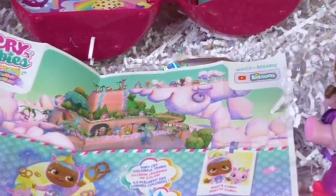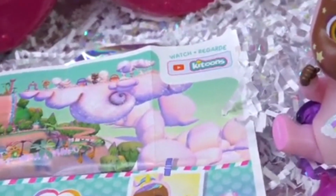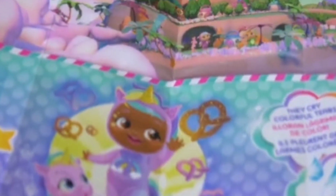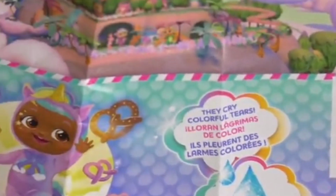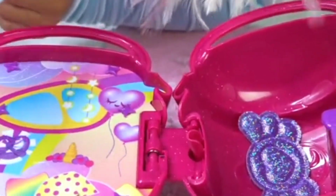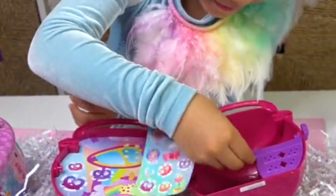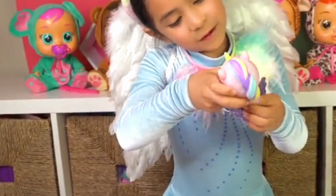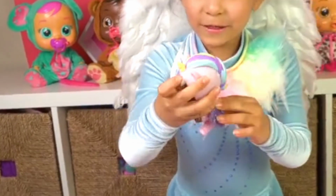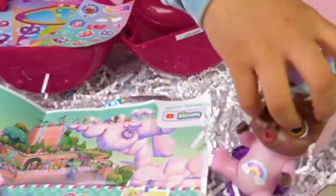This is Jazzy. Oh, she's so cute, and that's her little chair. Yeah, and look at this cute pet right there. Oh my goodness, that's called Kearney. Oh, that's so cute. Wings! That is so cute. It looks like it's a unicorn. It is. Wow, I'm really lucky.